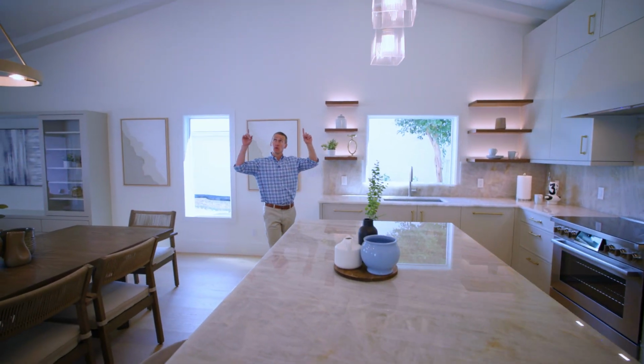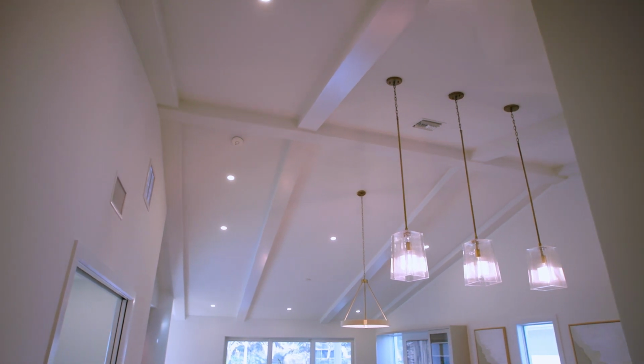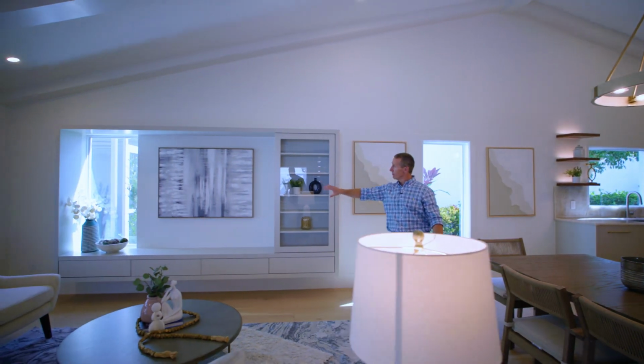Ceiling detail, which was added. The good part about this home is it already had nice high ceilings, but then we added the wood beams. It naturally flows in to the great room. We have the custom built-ins here.